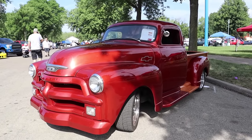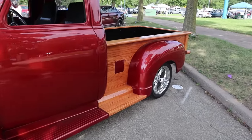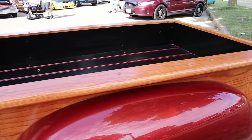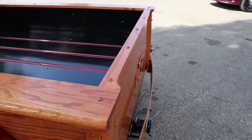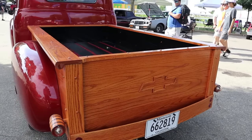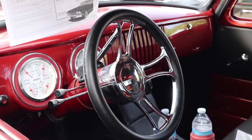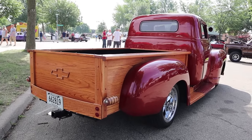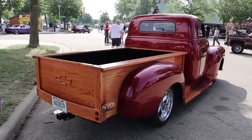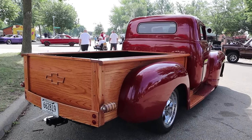A '54 Chevy here with a wooden bed, and this is not painted on. That is actual wood. It's incredible. That's absolutely incredible. Yeah, I took a peek in here. That is so cool. Saw this truck at the last show I was at and just wanted to get a better look at it.